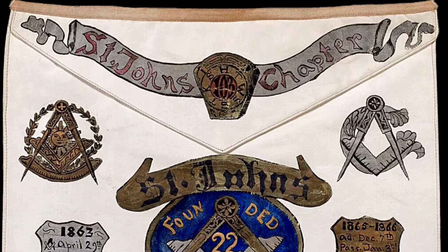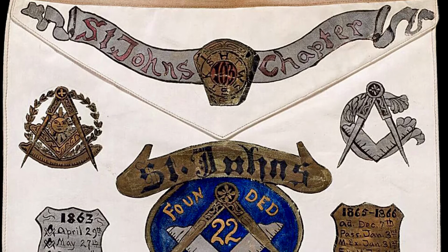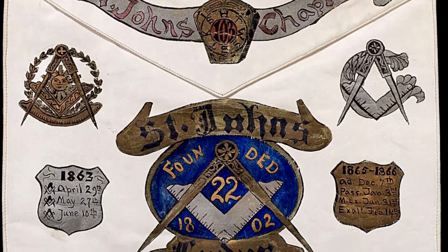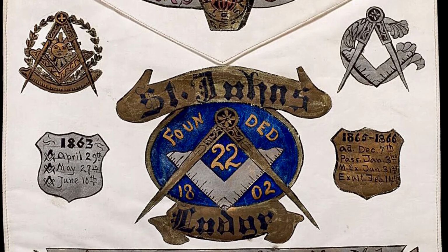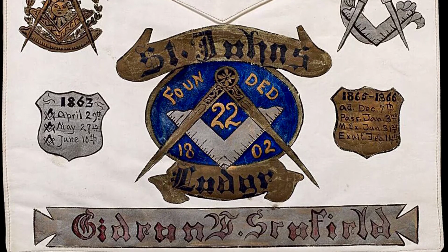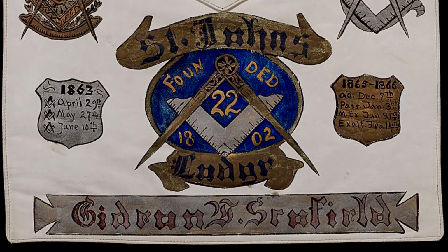The older of the two aprons belonged to Gideon Schofield. That is, this one is older. And he lived in New York State, near Saratoga. He ran a farm and got married but did not have any children. The apron spells out his Masonic activities, the name of his lodge, the dates of his degrees, and then also his Royal Arch degrees are on there too.